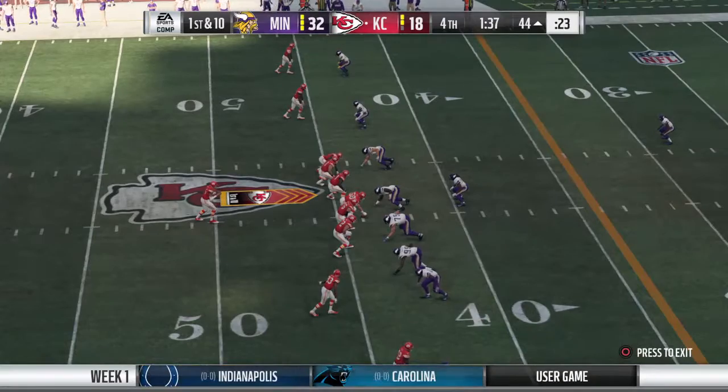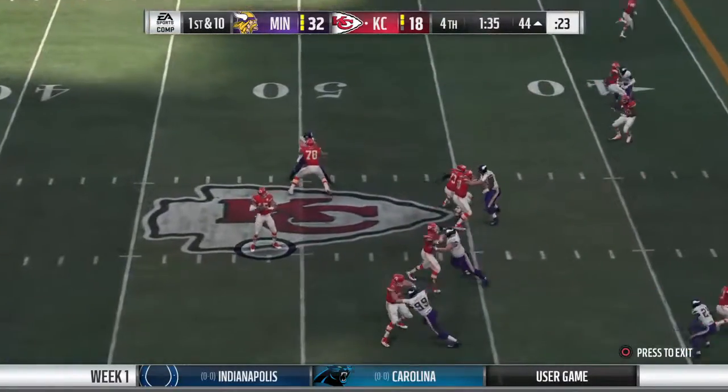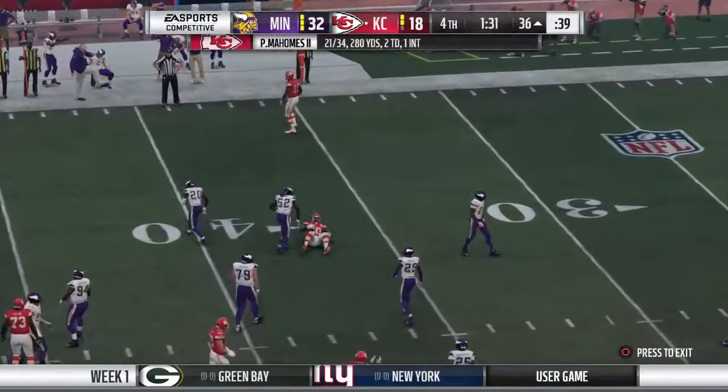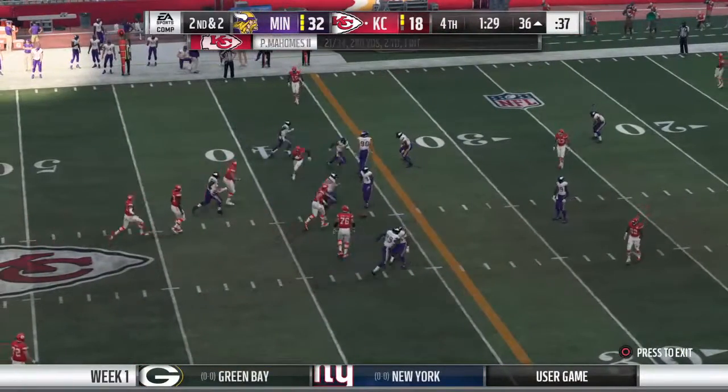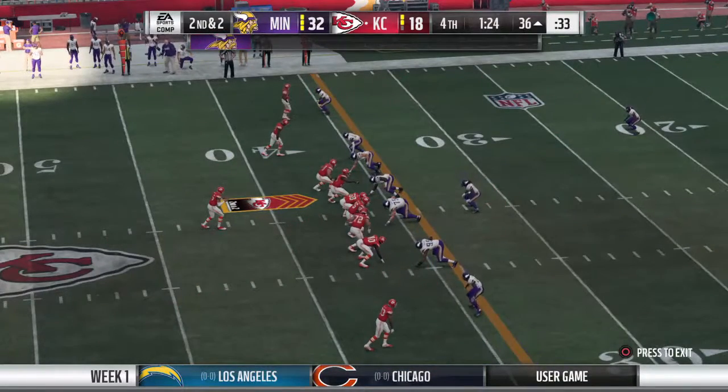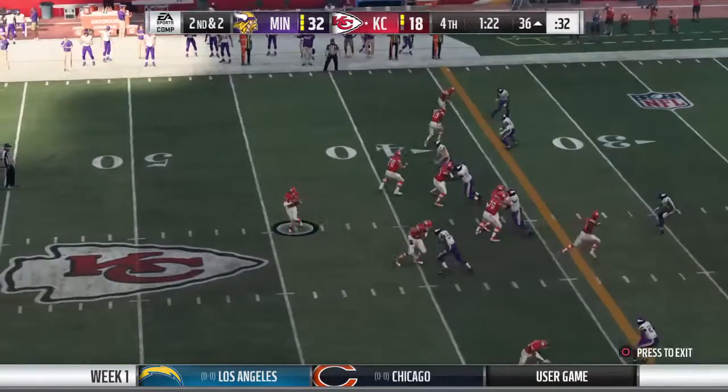Green 39. Mahomes now on first down. It's a short one here, complete to his tight end. And here he'll be brought down a little shy of the 35 at the 36. A good pickup there. 8 yards on the first down completion.